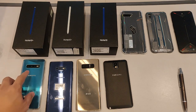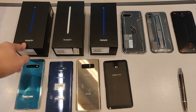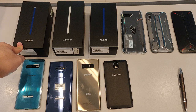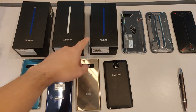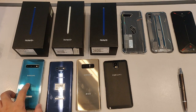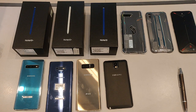So the only difference between the S10 Plus and the Note 10 Plus is that this has a time of flight sensor. So I'm going to be using the Note 10 Plus for a while and see if that time of flight sensor actually makes a difference. But the regular Note 10, the smaller Note 10, has exactly the same camera setup as the S10 Plus. This doesn't have the time of flight sensor.